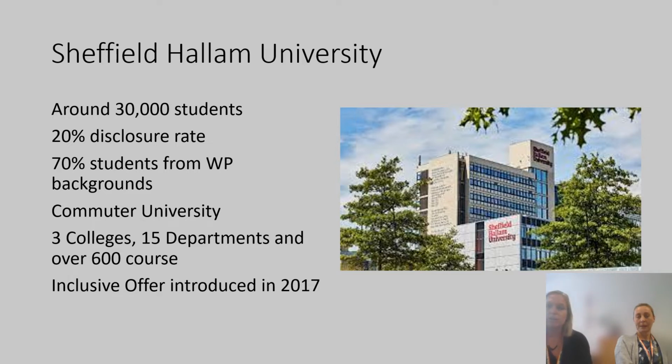We are a commuter university, so a lot of our students do travel in and are within 30 miles of the university. The university is quite large. We have 3 colleges, 15 departments and over 600 courses. And in 2017, we introduced an inclusive offer when we withdrew from delivering DSA provided mentors, support and assistive technology training. So we wanted to embed that as an inclusive offer throughout the university.